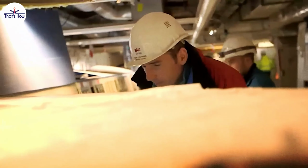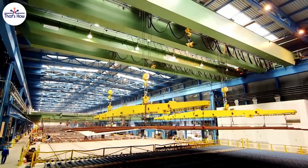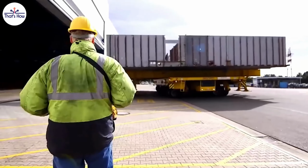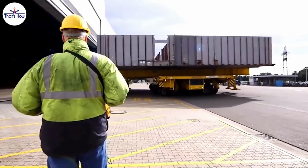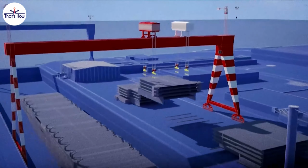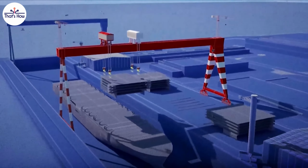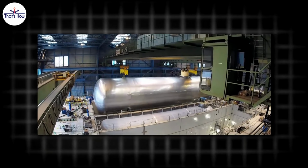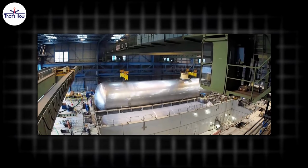The blocks are built in separate workshops, which allows different teams to work on multiple parts of the ship simultaneously. This parallel process speeds up construction significantly. Once the blocks are ready, they are transported to the assembly area using enormous cranes capable of lifting hundreds of tons in one go. Watching these cranes in action is like watching a scene from a sci-fi movie.